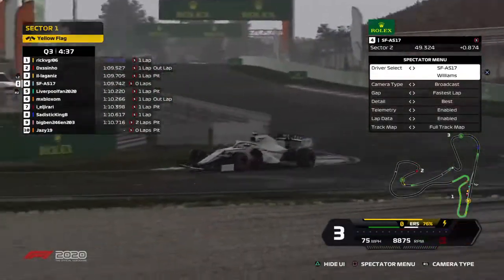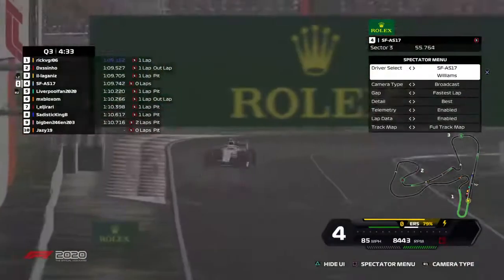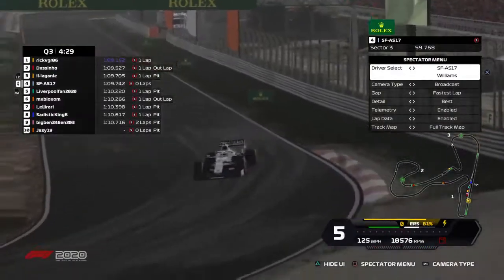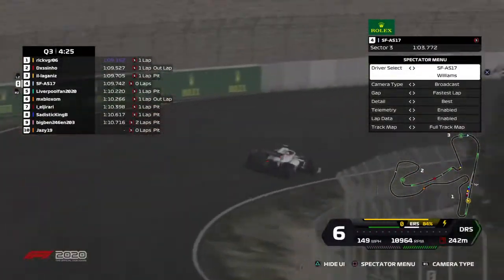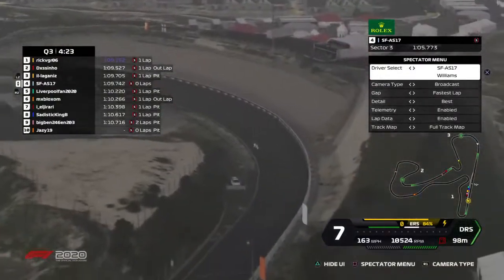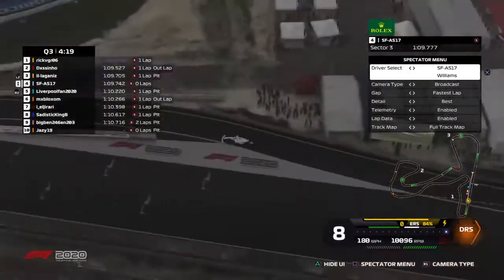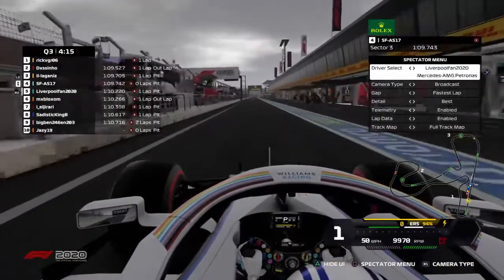Which was a real shock for the pole sitter and the winner of the last Grand Prix. But so far, it's Rick who leads in this final part of qualifying on provisional pole right now from Decenio. Lagani's is 3rd in the second Renault. AS17 currently 4th for Williams. Liverpool fan in 5th. Bloxham 6th in the McLaren.